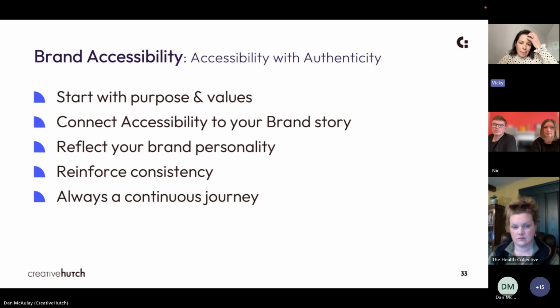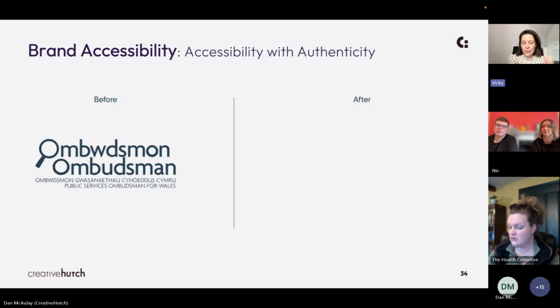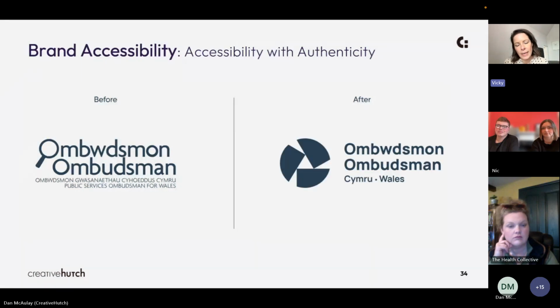So just a couple of examples of brands that have tweaked their look and feel. We've got one here, which is just a Welsh brand. It's the quick one I could find. They've used icons for the letters, so nobody can read that. It's very crowded. Strapline underneath, which I can't read because it's Welsh. Well, it's Welsh and English. There's just too much going on, and it'd be really difficult for people to understand.